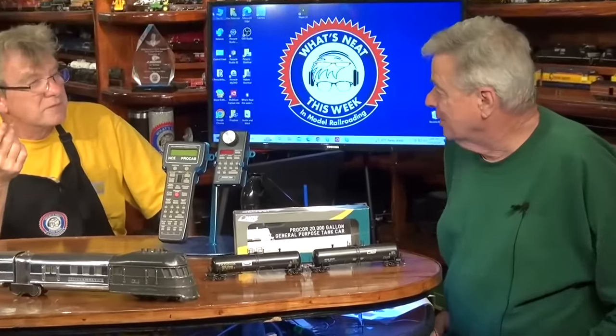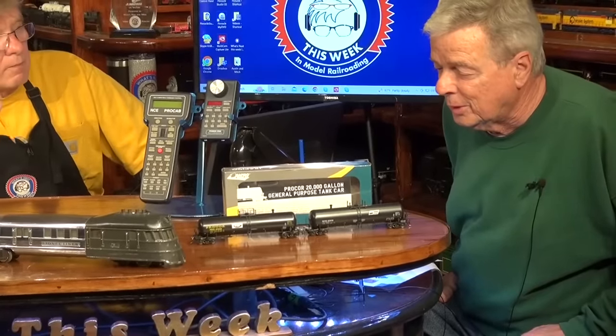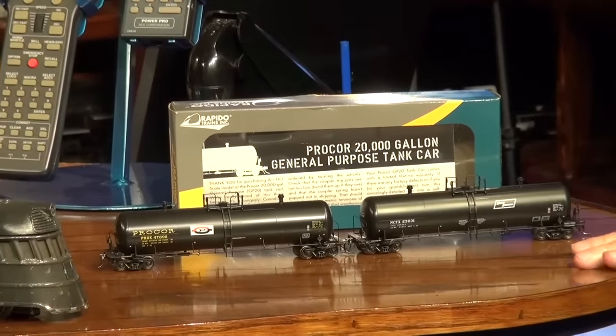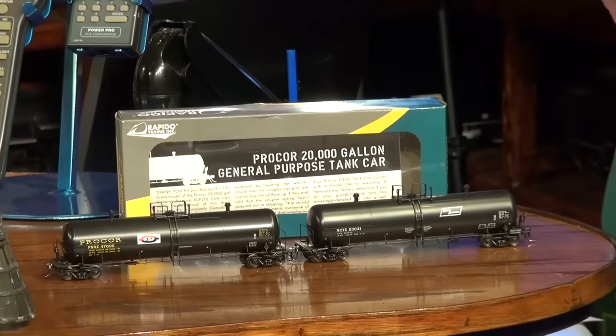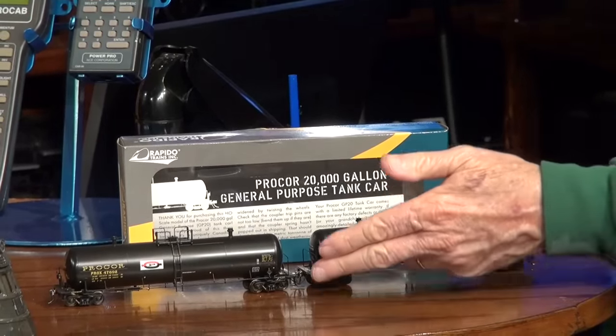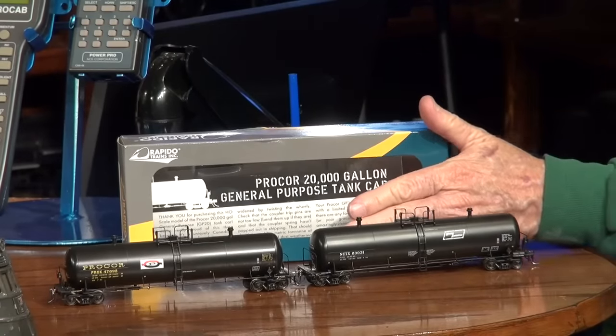What'd you bring tonight? You got some cool cars there. Yeah, these are Rapido tank cars. Tank cars have always been kind of a mystery to me, because I never knew how to tell the age on them, and I had a couple of Athearn tank cars as a kid, which I still have, but they always had a heavy walkway around the edge. Right. And I think sometime in the late 70s they started putting this safety rail along the bottom instead, to keep workers away from the trucks, away from the rails.